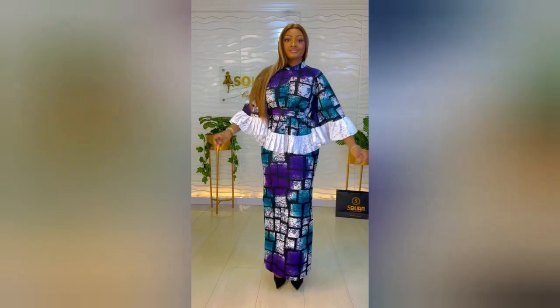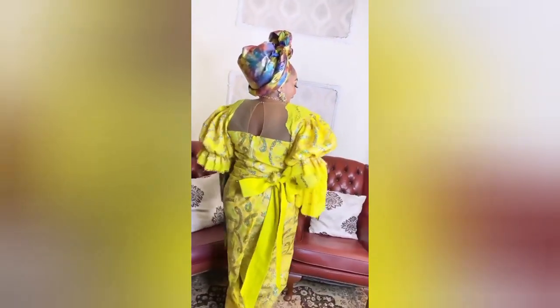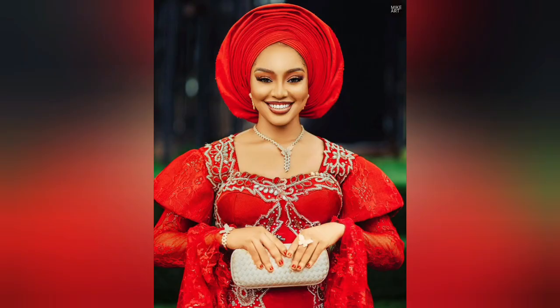Look at this beautiful Adire skirt and blouse. This particular one is our beautiful Asoebi style. Guys, look at this red.